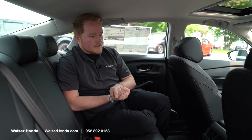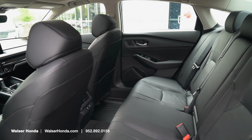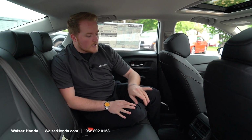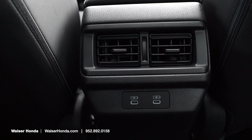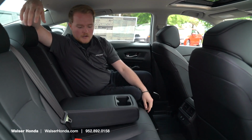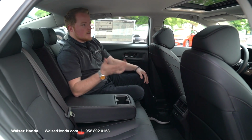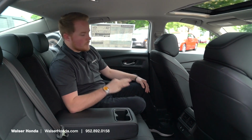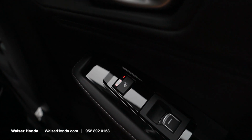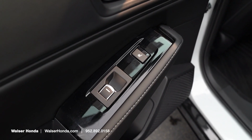So, a quick look in the back seat of the new Accord. You can see, first off, a huge amount of space back here. I know I'm short, I'm 5'8", but I'm comfortably able to sit cross-legged back here. You have your two USB-C ports down there, air conditioning vents, seat back pocket. Then back here you have your armrest with your cup holders. And I think the game changer part, or the surprising part to me, is the fact that you have heated seats on both sides back here. So that definitely adds an extra level of comfort to your backseat passengers if you're driving further.